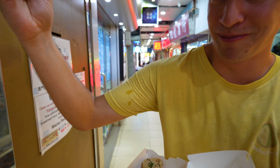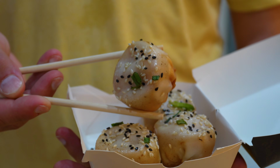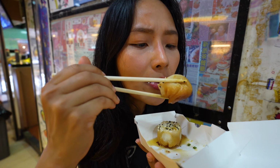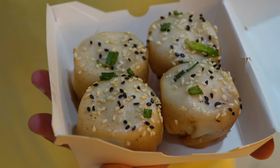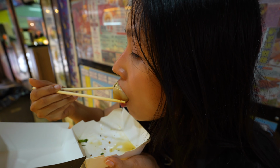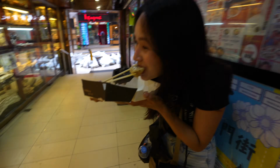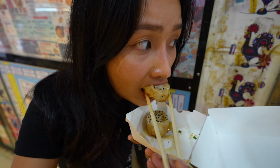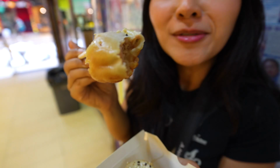Just look at this on my arm. Okay, these are hazardous. You gotta be careful with these. They're so juicy. Oh my gosh. Yeah, that's the juiciest dumpling I've ever had, for sure. Oh my god, so good. Oh wow, it tastes really good though. I can taste the peppery taste. Oh my god! Look at this! These are seriously dangerous dumplings! Yum. Love it.